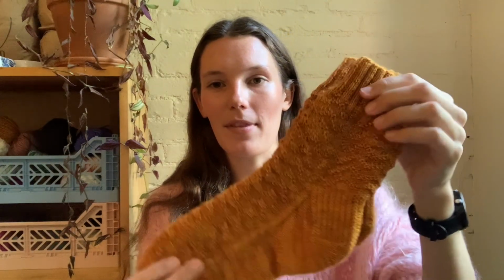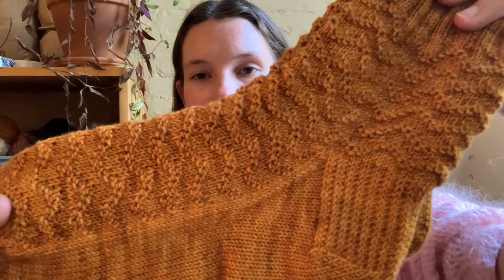Other than that, I have one finished object and a few WIPs and some new yarn that I picked up on my vacation. So I'll just get into that. My only finished object this week is a pair of socks. These are a gift knit for one of my good friends. Her birthday is tomorrow. So I'm going to ship these out today, and they're going to be a few days late because she lives in Colorado and I do not. But I'm super happy with how these turned out, and selfishly I wish I could keep them for myself, but I'll just have to knit myself a pair.